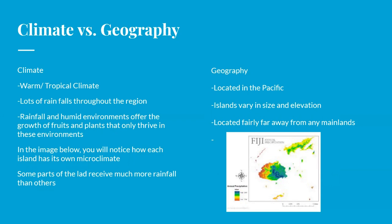In the image below, you will notice how each island has its own microclimate. So each color shows the amount of precipitation annually. And the bluish color is where there is a lot of rainfall as it changes colors. So to the greens, the oranges, yellow, red, that is less rainfall annually. Some parts of the land receive much more rainfall than others.